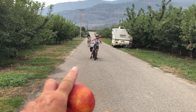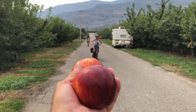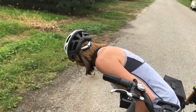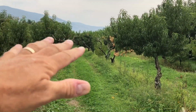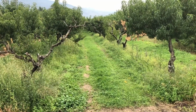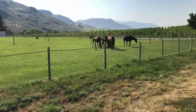So that gentleman over there has just pulled us over and given us these. Just so kind, eh? Put them in your bag there, man. Yes, that was cool. We were just coming by this fruit tree area here, and the gentleman was walking out of there, and I waved and I said hello, and he said, for you. Give us some fruit.